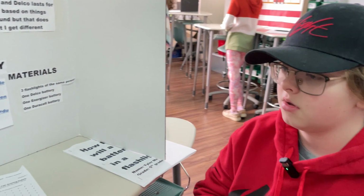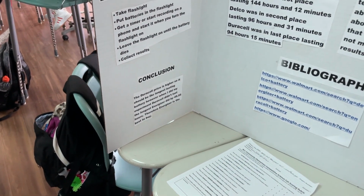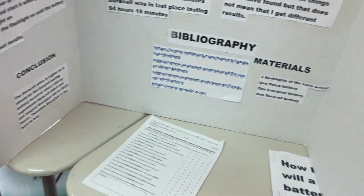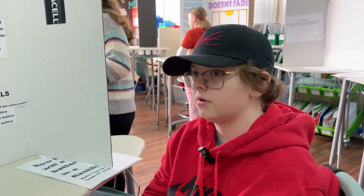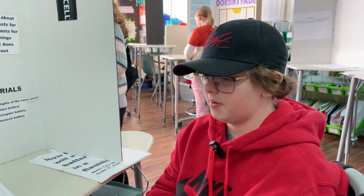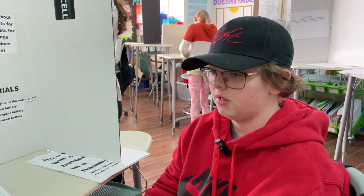My conclusion was that the Duracell price is higher, so I thought it should be the longest lasting battery. However, when I did my experiment, Duracell did not last the longest, Energizer did, by 49.95 hours. Therefore, Energizer is the best to buy out of these 3. And if I were to do the experiment again, I would change the power of the flashlight to see if I get different results and see if another battery lasts longer than a different battery.